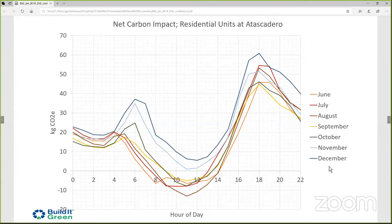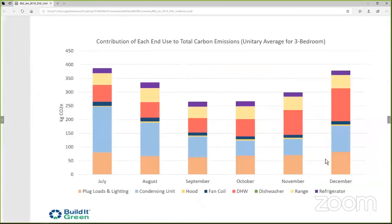As far as kilograms net carbon. We are going negative and exporting, or reducing some carbon from the grid in the middle of the day. We're adding to that solar peak, at least during the months of June, July, August, September. But what's really important is, how much of that is actually useful, avoided emissions, and how much of it is just adding to the already curtailed solar.